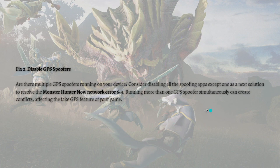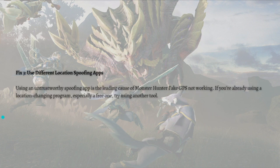Then lastly, what you can do is to use a different location spoofing app. So using an untrustworthy spoofing app is the leading cause of the Monster Hunter fake GPS not working. So if you're already using a location changing program, especially a free one, just try using another tool.